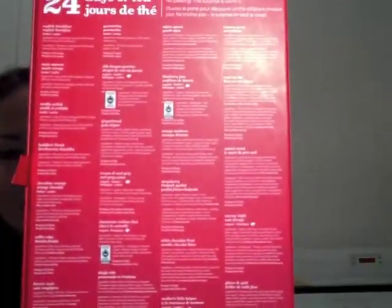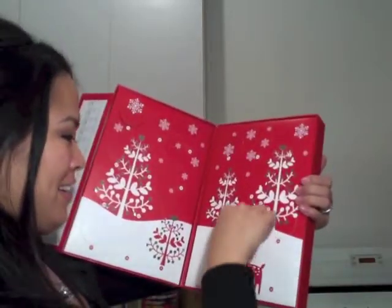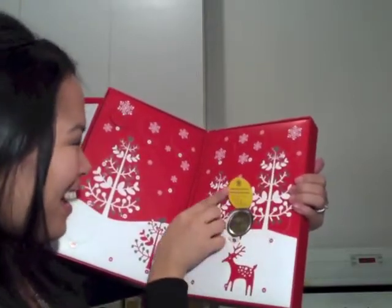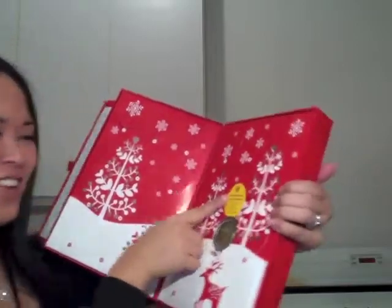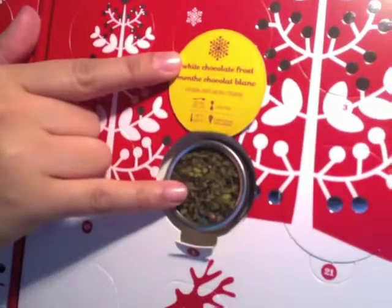As for the David's Tea Advent calendar, it's all in the back. So I can see what the teas are. Quite a number of them I've had experience with or already own a tin or two, but I just don't know which is which. So let's find out what I've got behind here. So, behind door number 1, if you can see this, door number 1. Aha! White chocolate frost. That's the tea for December 1st.